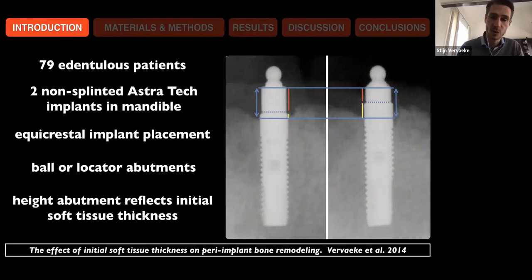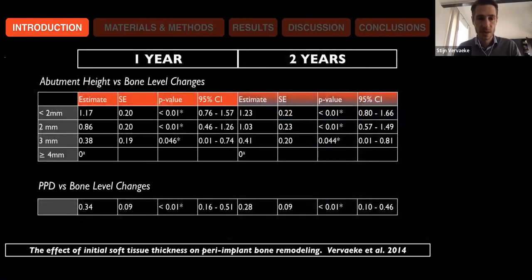So one implant with a short abutment, one implant with a long abutment in the same patient. And very consistently, the implant with the short abutment presented more bone loss compared with the implant with a long abutment. But what was even more striking was that when you made the sum of the bone loss and the height of the abutment, the dimensions were quite stable. You always ended up with a 3 to 4 millimeter dimension. And these were the findings.